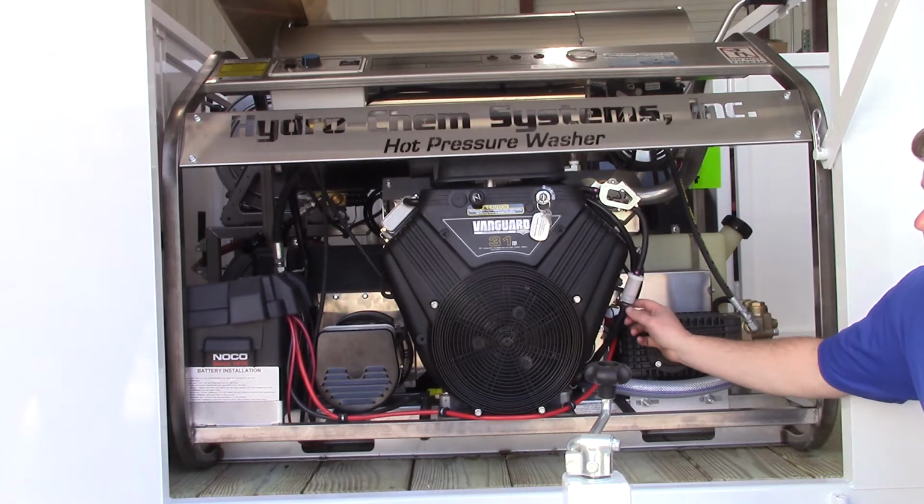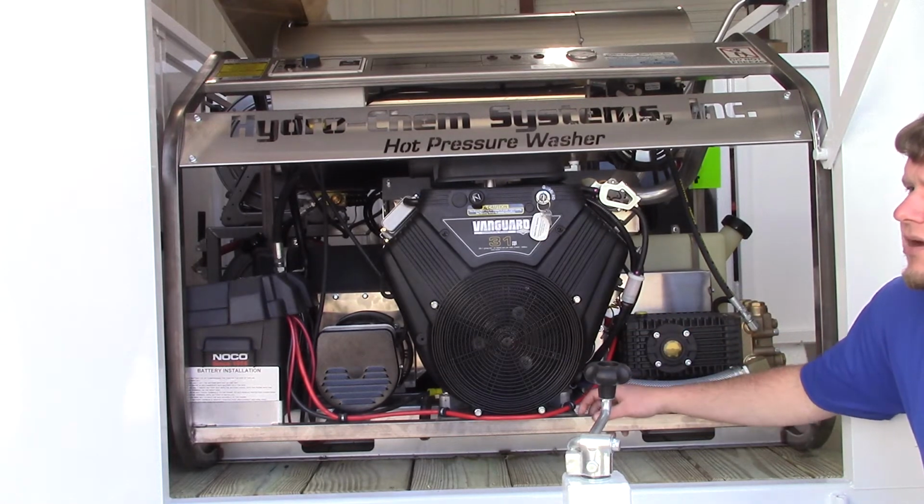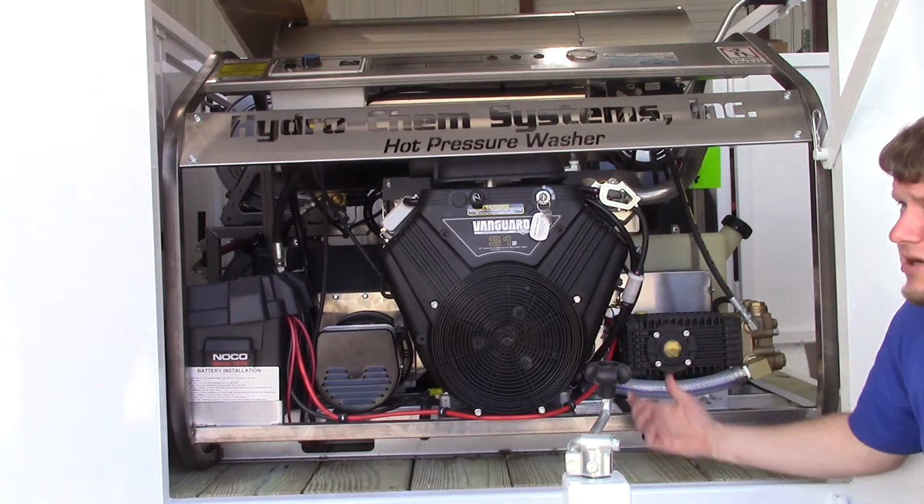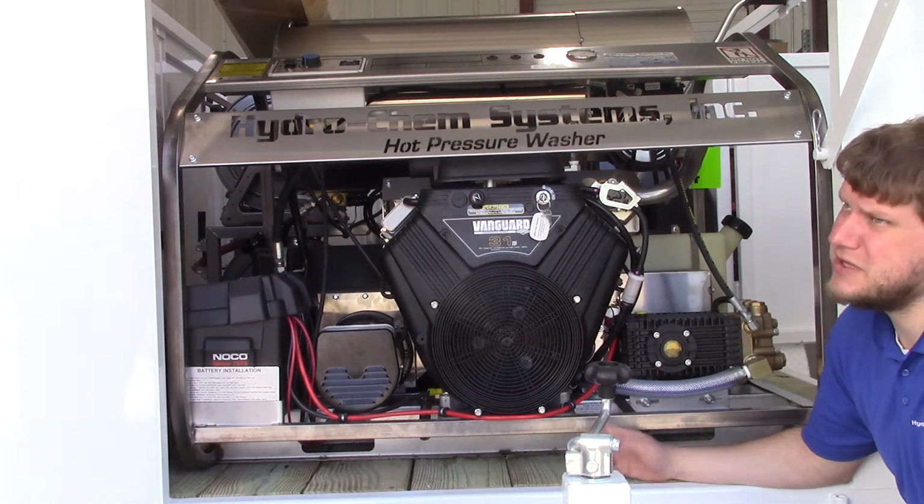Fuel filter, about once a year, change it out. Of course, if you have fuel issues, yeah, exactly. You can generally start to see particulate buildup in them. At that point, that's when you want to change it.